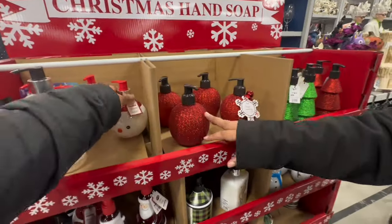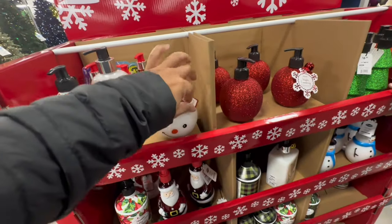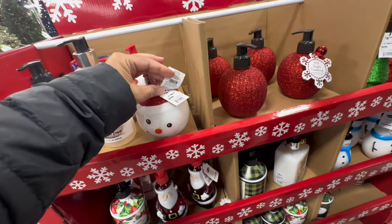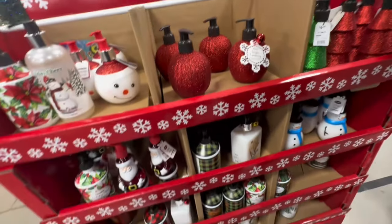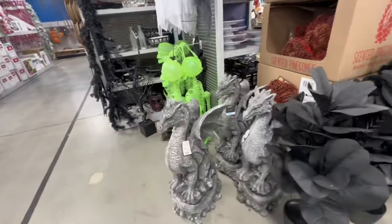Those soaps you could find in Marshalls or TJ Maxx, HomeGoods, or any of those places for $3.99 to $5, and they were $10 at At Home. So that's just a heads up for you guys.